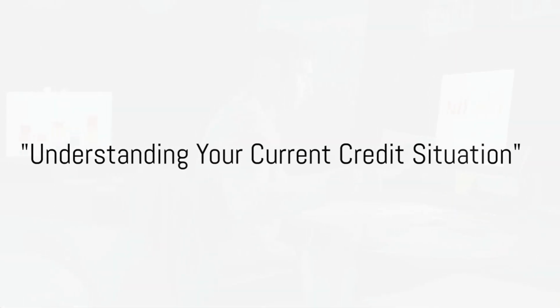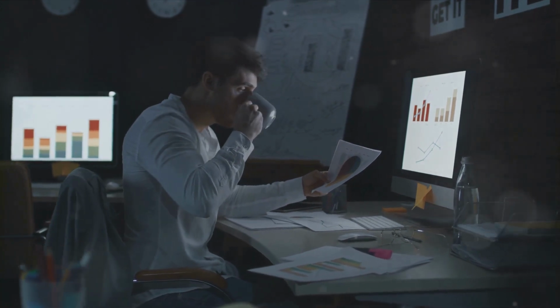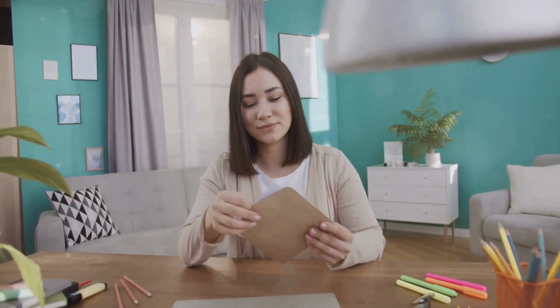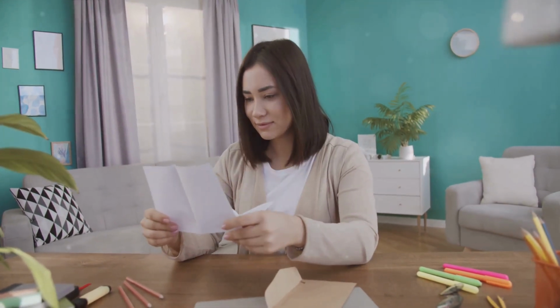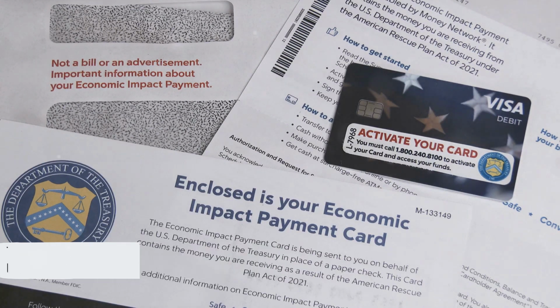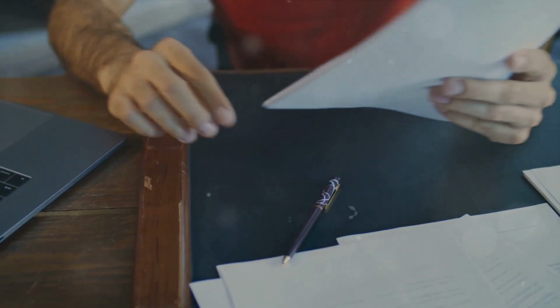The first step to rebuilding your credit is understanding your current credit situation. Now, you might be wondering, how do you do that? Well, it's quite simple. You can get a free credit report. Yes, you heard it right, free. In many countries, you're entitled to one free credit report each year from each of the major credit reporting agencies. This report is like a report card of your financial behavior. It contains information about your credit history, including your loans, credit cards, and payment habits.